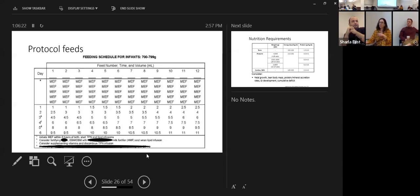So here's our feeding protocol. We've got our five for this 700 grammer. We've got our 5 days of MEF. And then we're starting to increase. This one looks like half a mL every third feed, which would be every 6 hours.